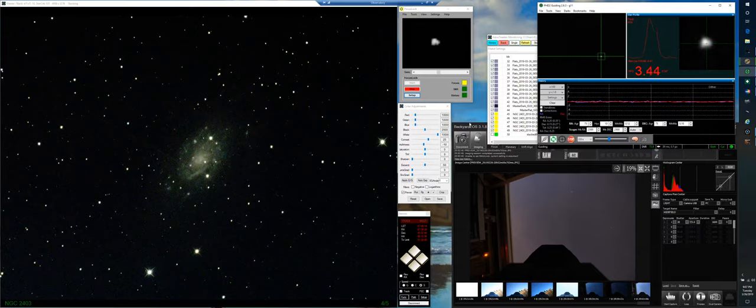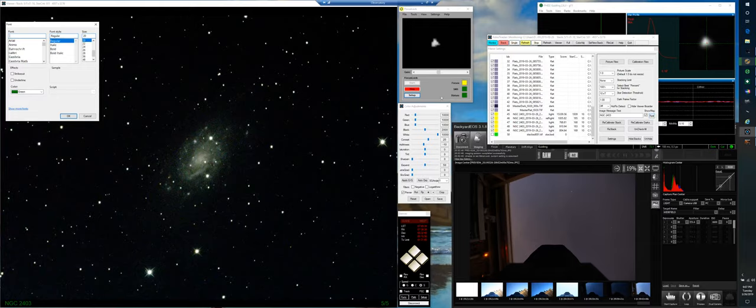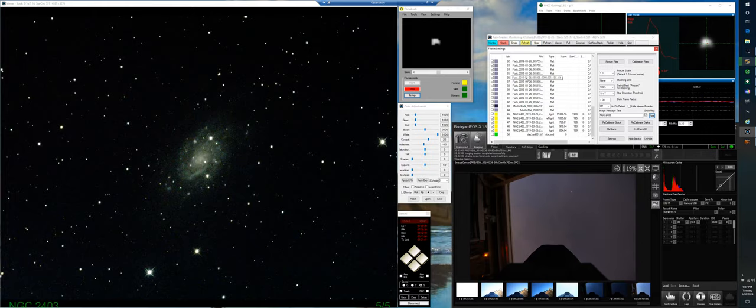Got ourselves going tonight. As long as the cirrus clouds hold out, we'll build an image for a little while. This is going to do a meridian flip pretty soon. I'm shooting in the north tonight, at least for now.